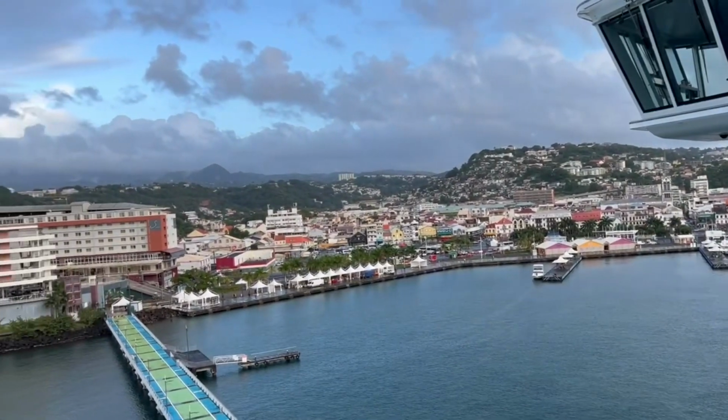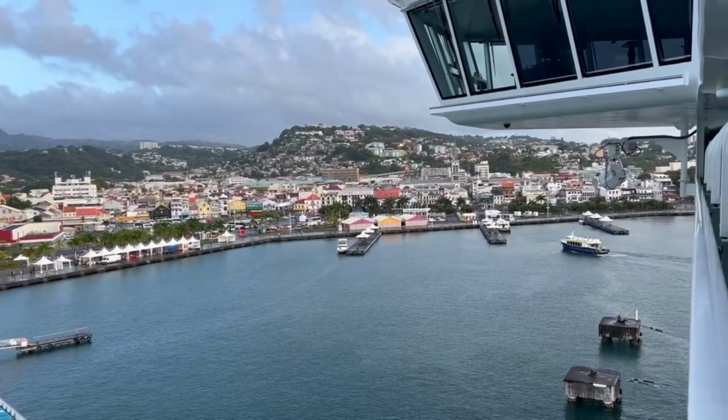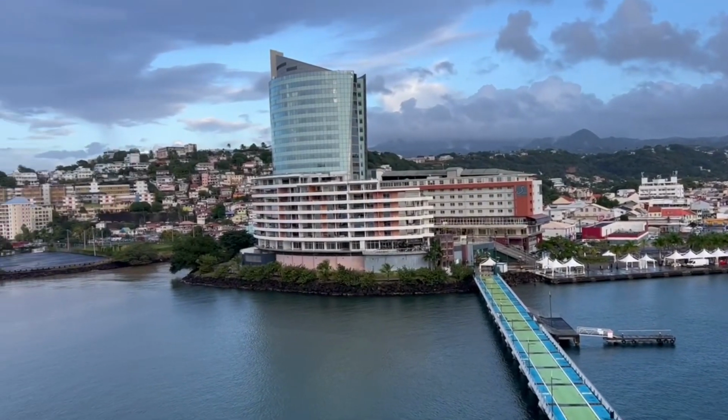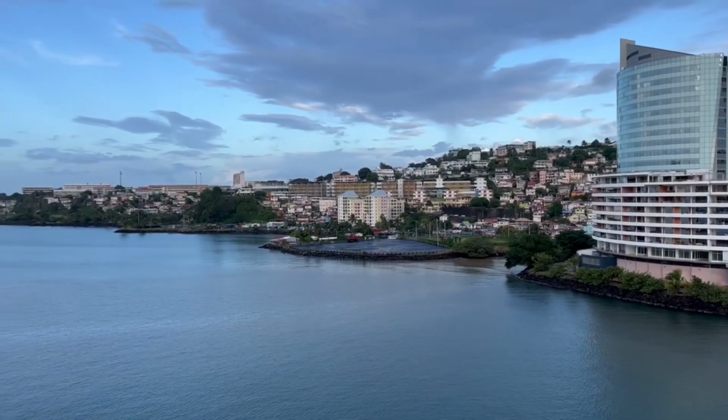Gorgeous dock. There's Mike. Hello, everyone. And we are in Martinique, and this is our first time being here in 18 years. It has definitely changed. Wow, look at that. So we are just getting into port. They're tying us off, and we'll be able to get off shortly.